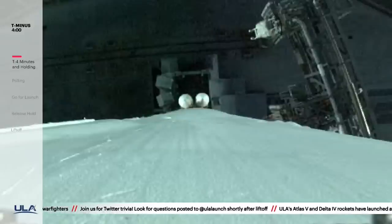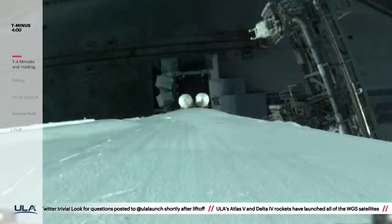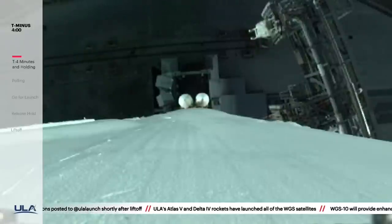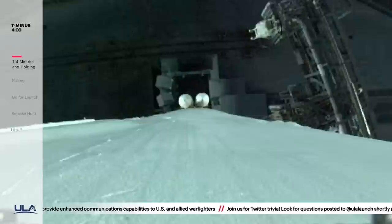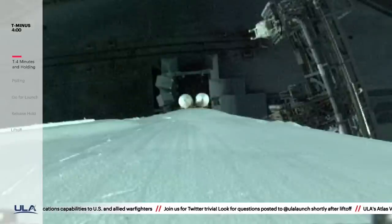This is Delta Mission Control at T-minus 4 minutes and holding. An issue with NASA's Tracking and Data Relay Satellite System, which provides mandatory collection of Delta 4 ascent data, will delay liftoff beyond our new 7:52 p.m. Eastern launch time.